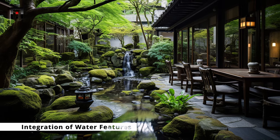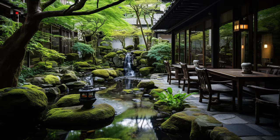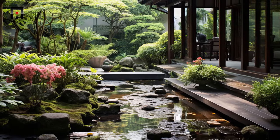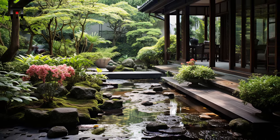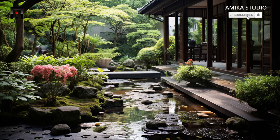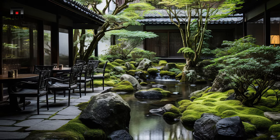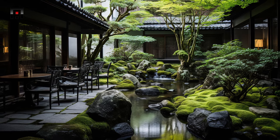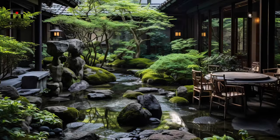6. Integration of water features. Flowing serenity, the symbolic role of water elements. The inclusion of water features within the courtyard holds profound significance, symbolizing the flow of life and fostering a sense of calm and tranquility.